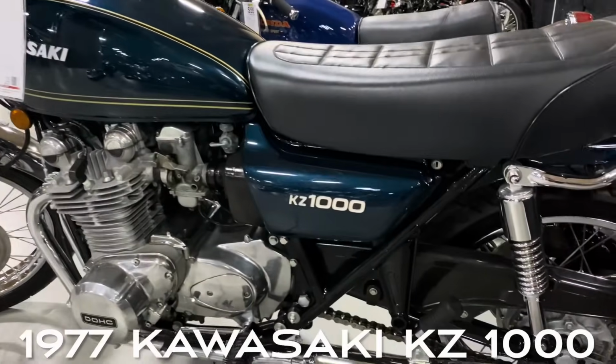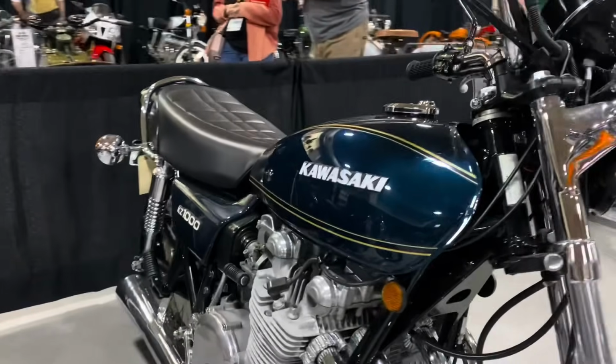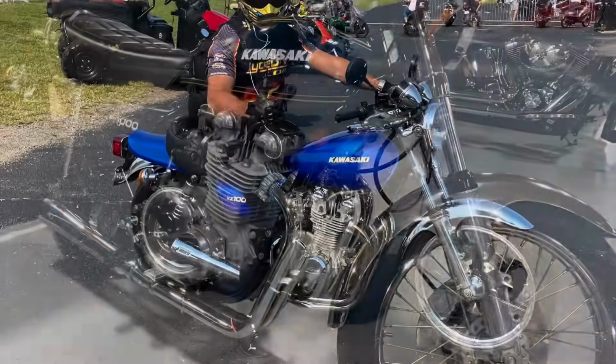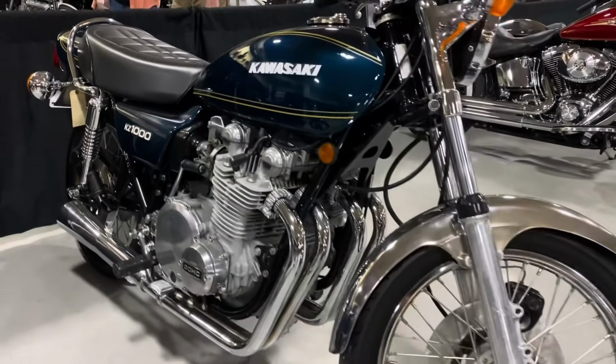Well, when I talk so much about the Z1, here's what it evolved into. 1977 Kawasaki KZ1000. That was the first year they went to the 1000. In 76, it was a KZ900. This is a motorcycle that Cycle Drag is proud to say we own. Ours doesn't look like that though, not nearly that stock. Mine's a resto mod with Lester mags and an LTD seat. I love it. You can see it on this channel if you look hard enough.